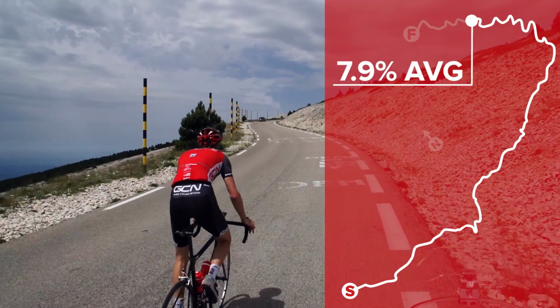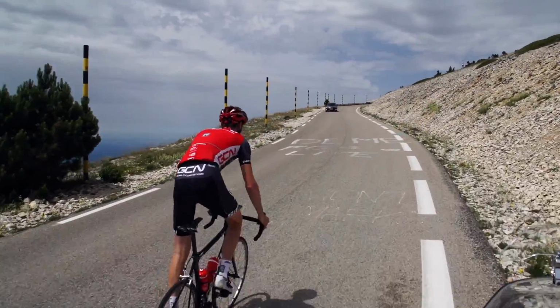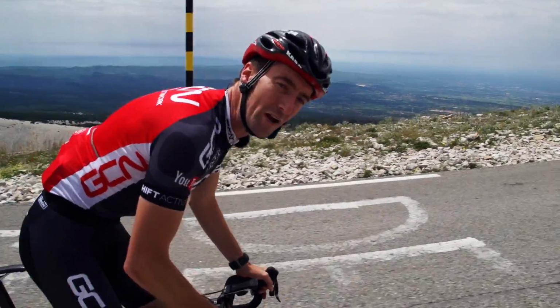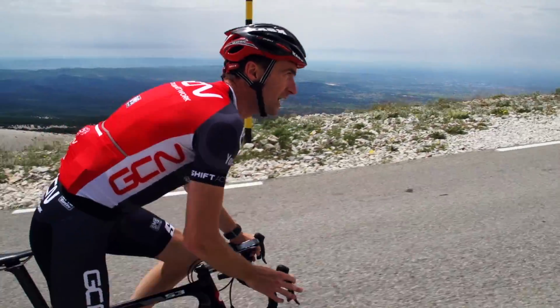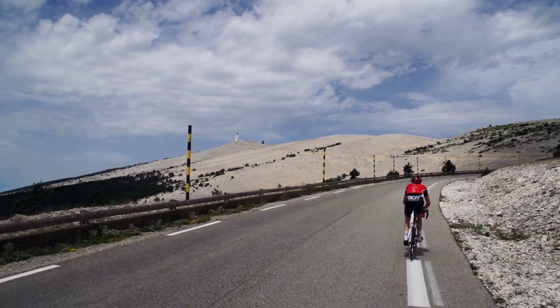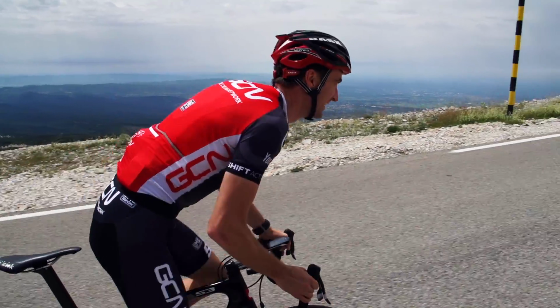And of course, being open like this, this section of the climb is very susceptible to the weather conditions. Speeds as high as 320 k's per hour have been recorded up here at the top of the Ventoux. Nothing like that today. There's a bit of a breeze, but thankfully for me, it's a tailwind.